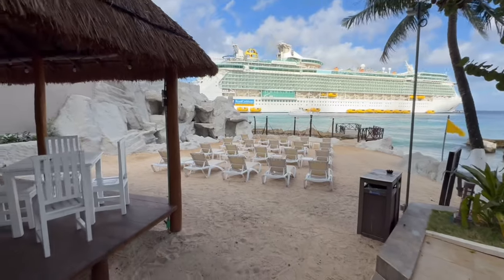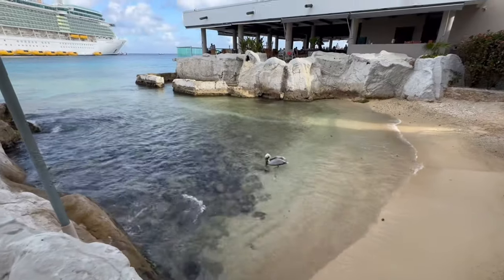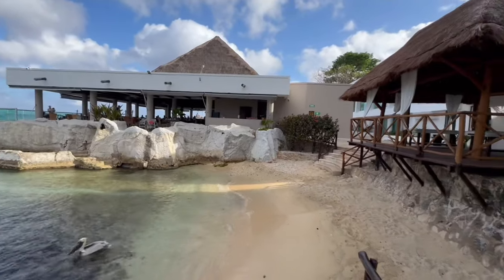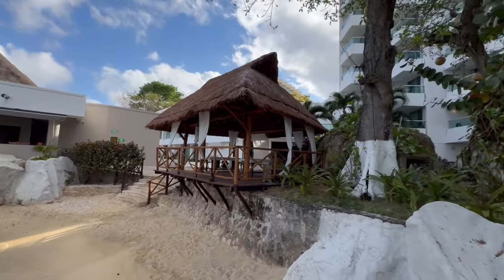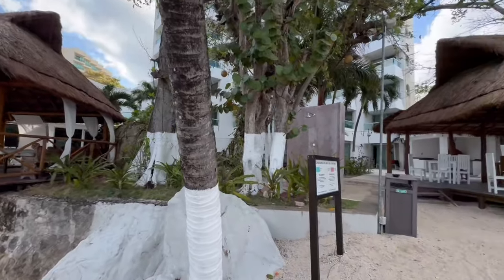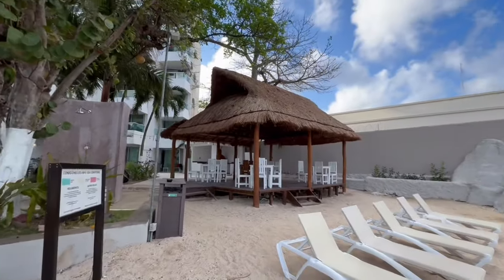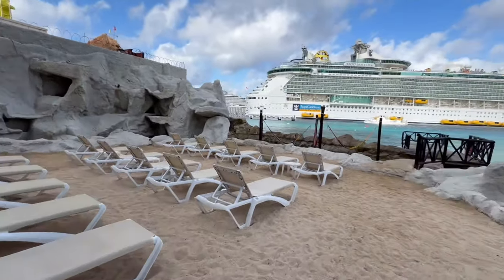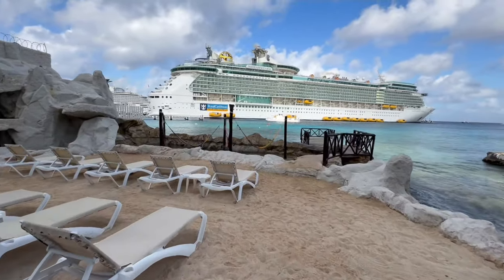But here is another section of El Cid. Now, this side is a lot less populated. There's not as many people on that side. And as you see, there is a small entry-level beach. Now, I will advise you that it is kind of rocky trying to get down there. So it's not your standard beach. It's going to have quite a few rocks, and make sure you wear water shoes.